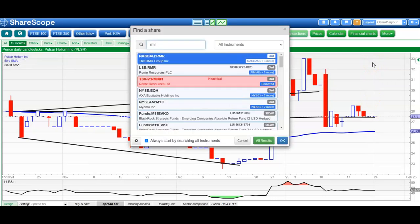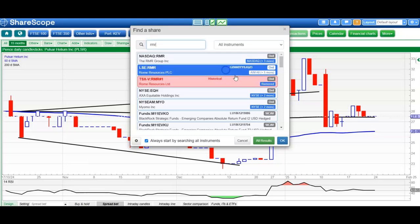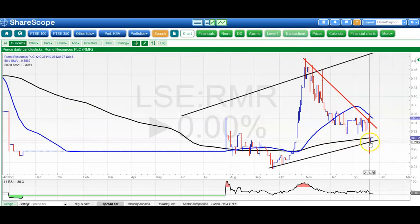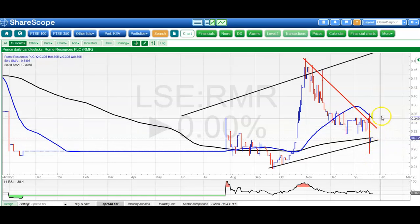Finishing off with Rome Resources, which has been a bit of a head-scratcher in terms of not responding to quite decent news that the company's put out. We've got a rising trend channel here, based just below the 200-day line at 0.3 pence, and it looks as though the stock is uncomfortable below 0.3 pence. At least while we're above 0.3, looking for a return to the mid-30s.